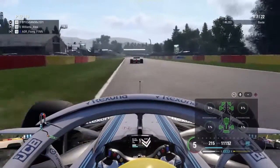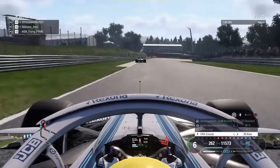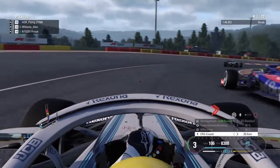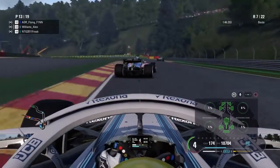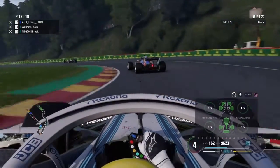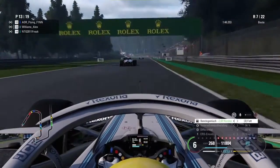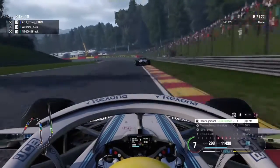And you can see just how much understeer we get. Finn is now looking for the inside, and we don't really defend that much, which is because with cold tires we have to brake much earlier and you don't have that much traction, so most likely he will get the position anyway.